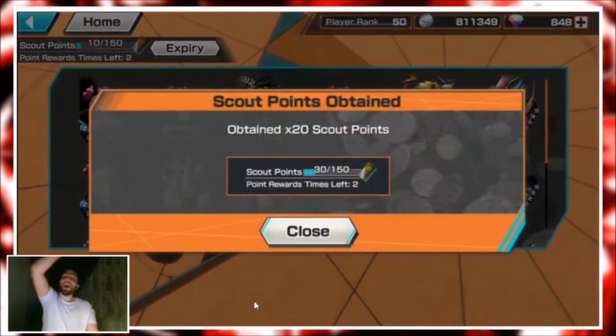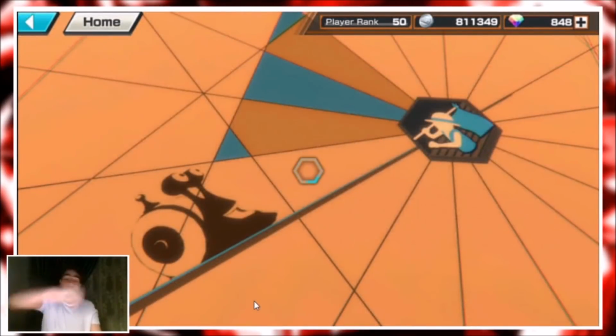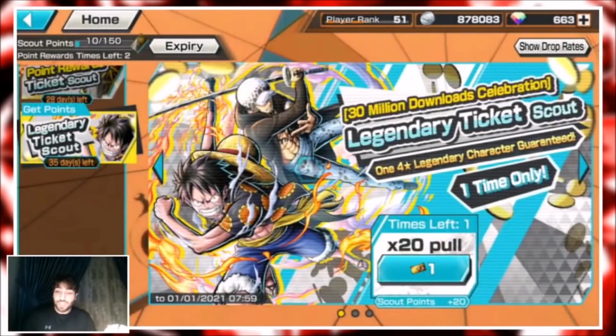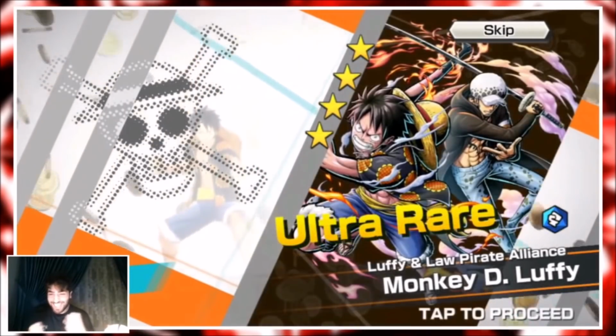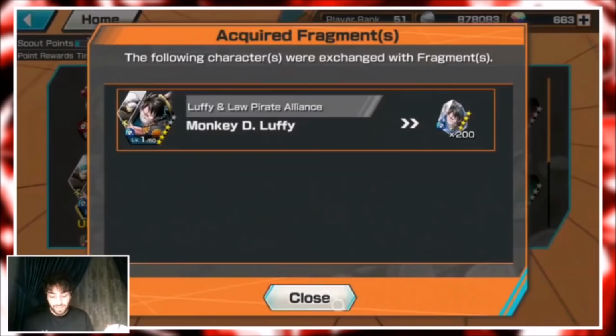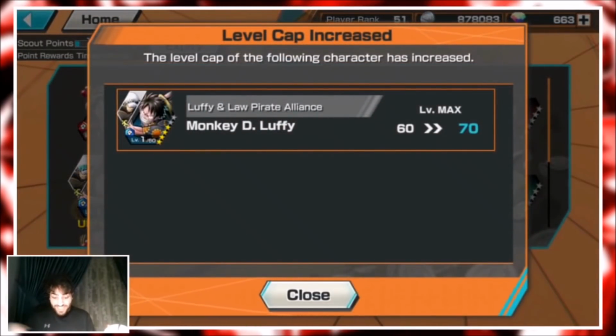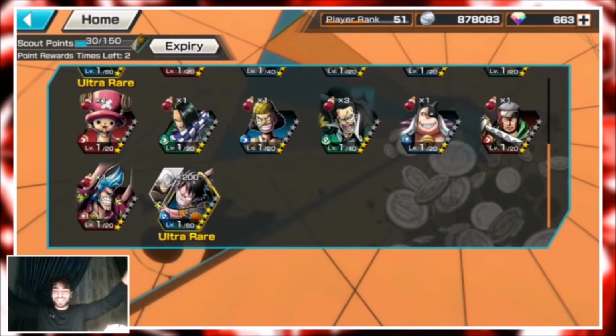We got Sabo, Moria. Oh my God. Okay. Give me three Luffy Laws and two Kinemons here. So no problem. No need to worry about that, guys. Yes! Let's go! Okay. Luffy Law? We did! We got the dupe! Because I saw it at level 70!